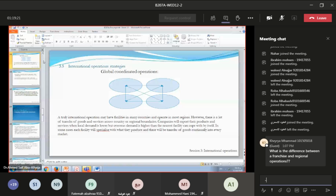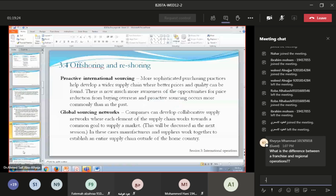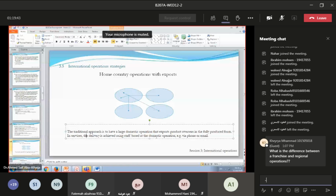Remember, once we talk about the home country strategy, we said actually about the product, but then said in services, the delivery is achieved using staff based at domestic operation. So in this case, if you are talking about telecommunication service or Bank al Riyadh, for example, sometimes if you call the Bank al Riyadh or Bank Samba, the people who will respond to you are Saudi, right? Not from the Gulf, from Emirates or from Jordan or from Syria, right? So that's why you may also use the same strategy for the services.